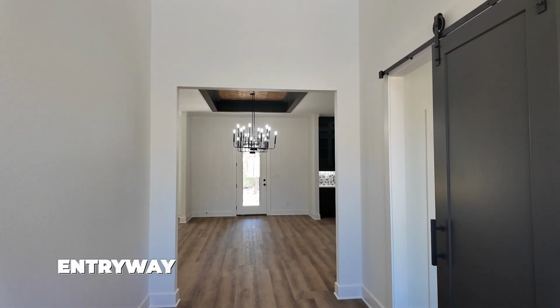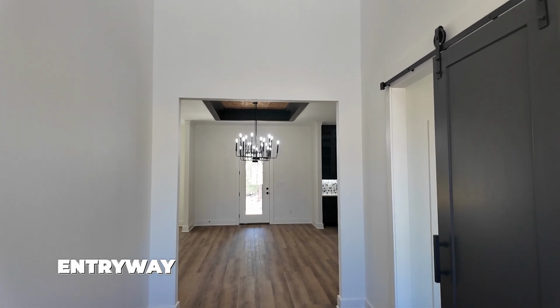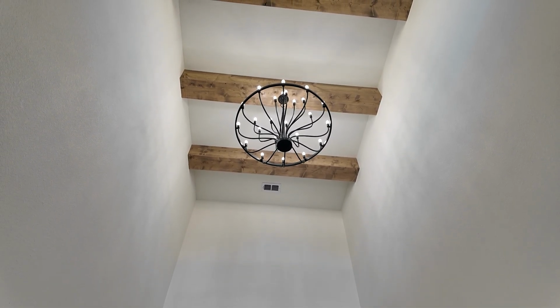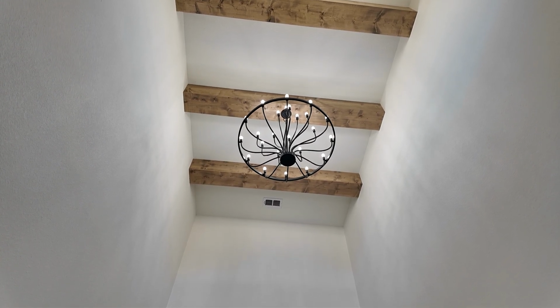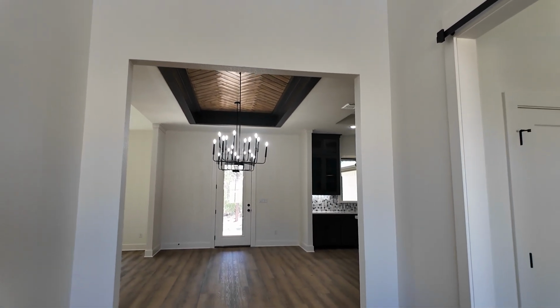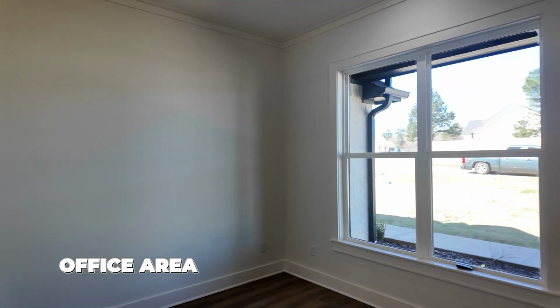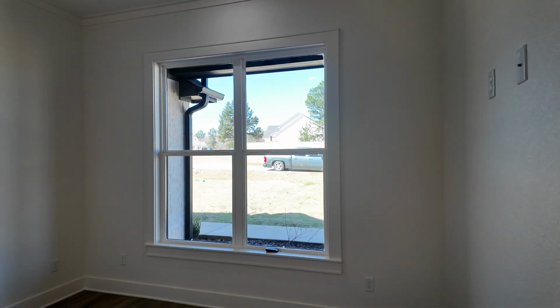All right, so immediately when you walk in, one of the things you're gonna notice is gonna be the incredibly tall ceilings, like 15, 20 feet. I mean, it's way up there. Just makes the entry feel really grand and big. Then to the right, you've got a great office area here, overlooking the front yard. Good size space. Could actually be a bedroom as well. You've got a closet.